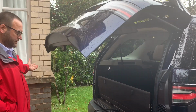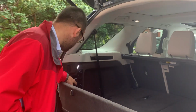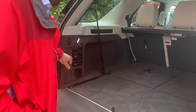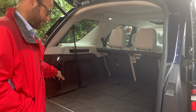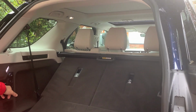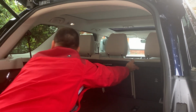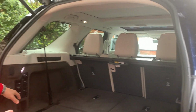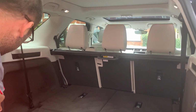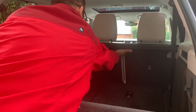Here we go. Okay, that works. And I don't know what you do with this. You press a button. Press a button for that. Okay, that's good. Should we make the back seats come up? That doesn't work, does it? Okay. What's the point in having easy moving things? What's the point? Oh no, that's not right.